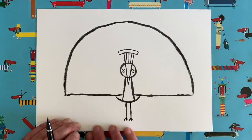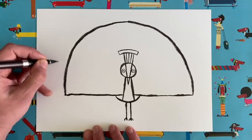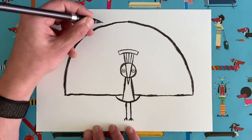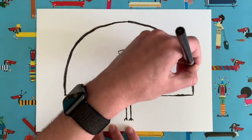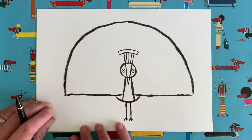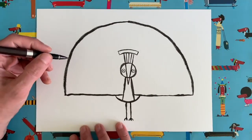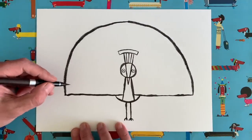Now then, the last thing that we need to do to our peacock before we start the fun bit of colouring in, we're going to add lots of semicircles that go all the way around the edge of his tail. Okay, now then, you don't need to watch me doing that at normal speed, so I'm going to go into super speed mode for this bit here. You won't believe how quick I can draw. Are you ready? On your marks, get set, go.